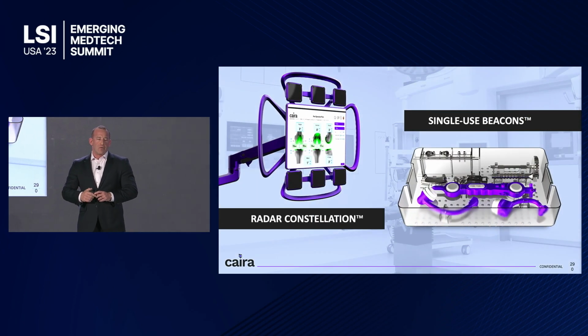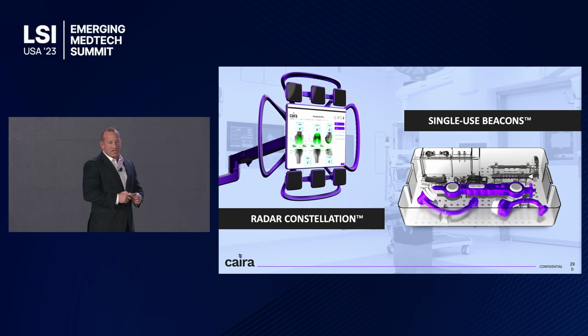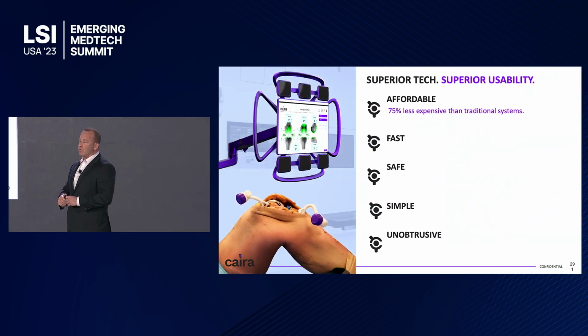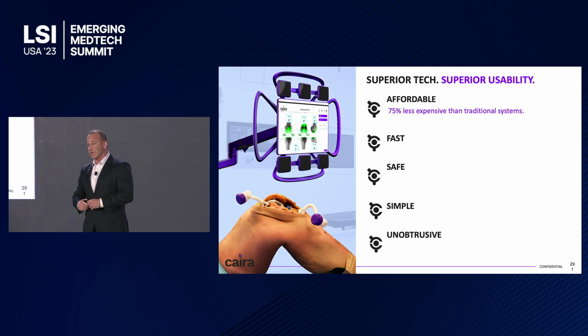So I want to introduce to you Caira Surgical radar tracking, surgical radar tracking. What you see here is our first product, and that is a navigation system for total knee replacement. So we broke through; part of the design ethos was to break through all of the existing barriers to adoption for advanced technology in joint replacement.